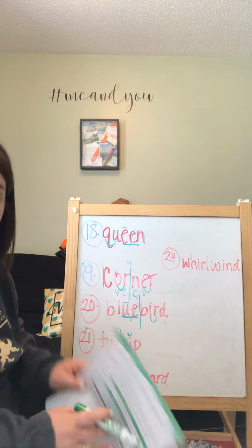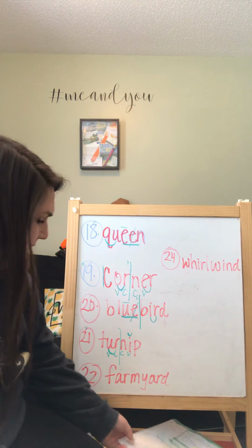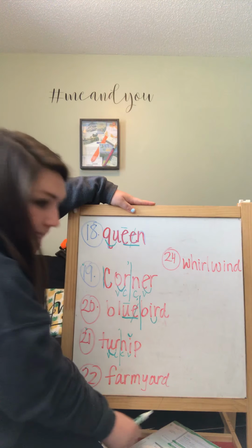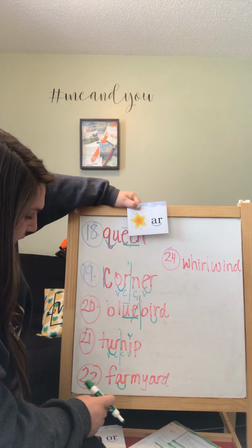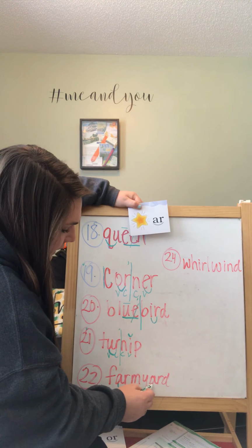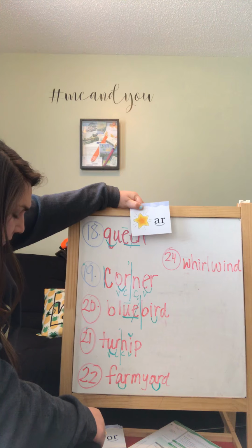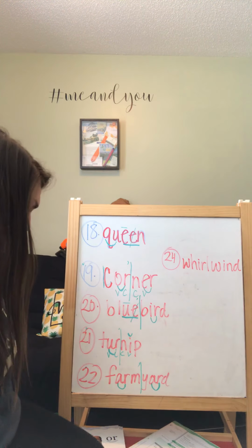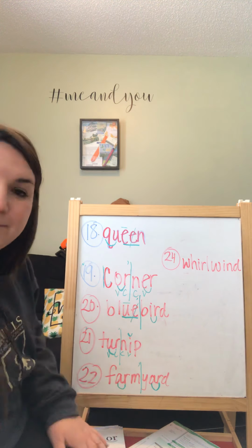All right. 22, the word is farmyard. Farmyard. All right. So I notice my combination AR like star, right? Put a swoop under AR. That was one of our first ones we learned. And I also see another R like star or yard. This is a compound word. Farm and yard come together to make the word farmyard. Don't forget your accent mark. And that is all you have to do for the word farmyard.